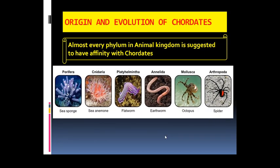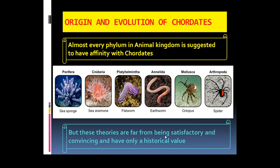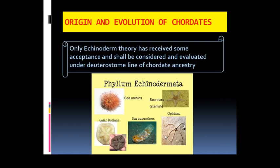And for that, almost every phylum in the animal kingdom is suggested to have some affinity with chordates, be it Porifera, Cnidaria, Platyhelminthes, Annelids, Mollusca, Arthropoda. Every phylum has been compared and has been found to have some affinity with chordates. But giving a thought that human beings have evolved from poriferans or from earthworms, it is very hard to believe. So all these theories are far from being satisfactory and convincing and have only a historic value. The only theories which are of some significance are from the echinoderms onwards. The echinoderm theory has received some acceptance and will be considered and evaluated under the deuterostome line of chordate ancestry.